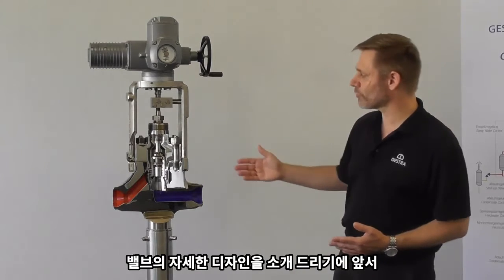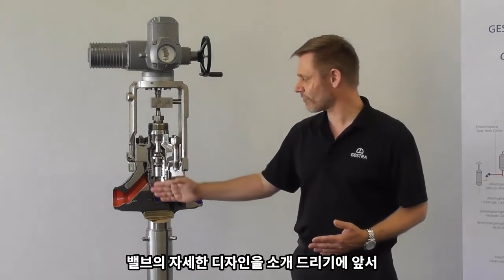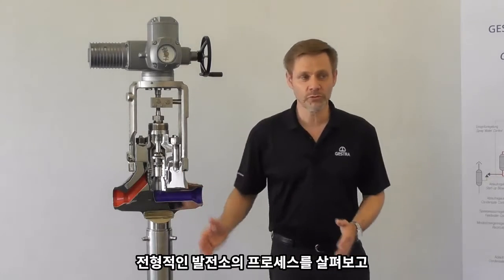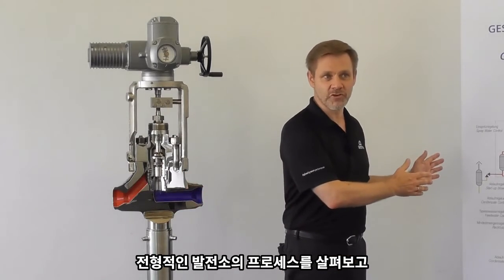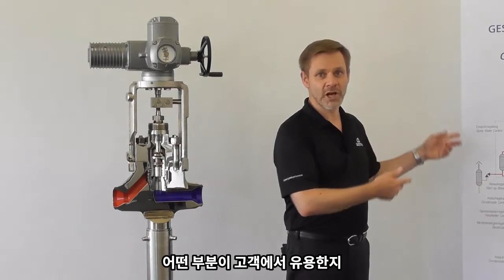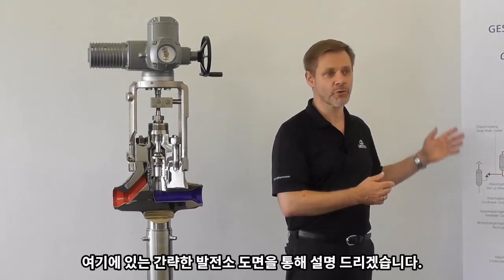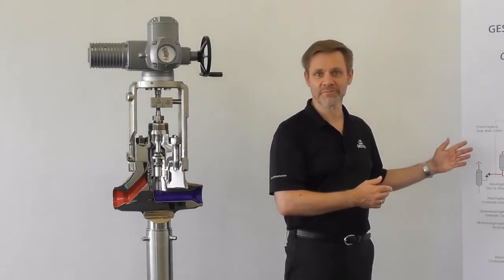But before I show to you the special valve features and the design details, I would like to go to the scheme of the power station to explain which are the typical applications for this valve and where we have got the real customer benefits.